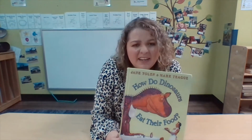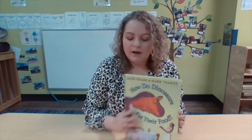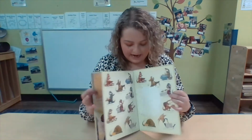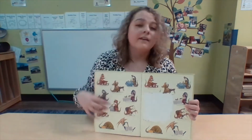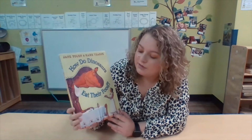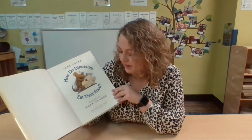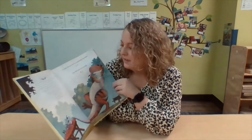Now the spine kind of works like how our spine on our back works. It keeps the whole book together. All the pages on the inside are attached to the spine, and that's how we can keep it open and flip through the book. The spine holds it together. So, let's get started. How Do Dinosaurs Eat Their Food? By Jane Yolen, illustrated by Mark Teague.